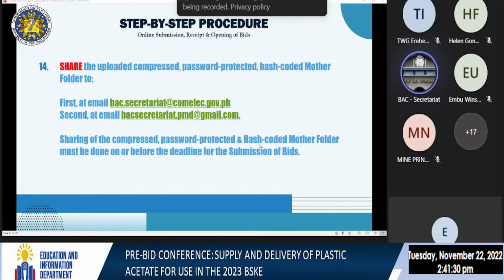bac.secretariat@comelec.gov.ph. And second, another sharing po at email bacsecretariat.pmd@gmail.com. Sharing of compressed, password protected, and hash coded mother folder must be done on or before the deadline for the submission of bids.